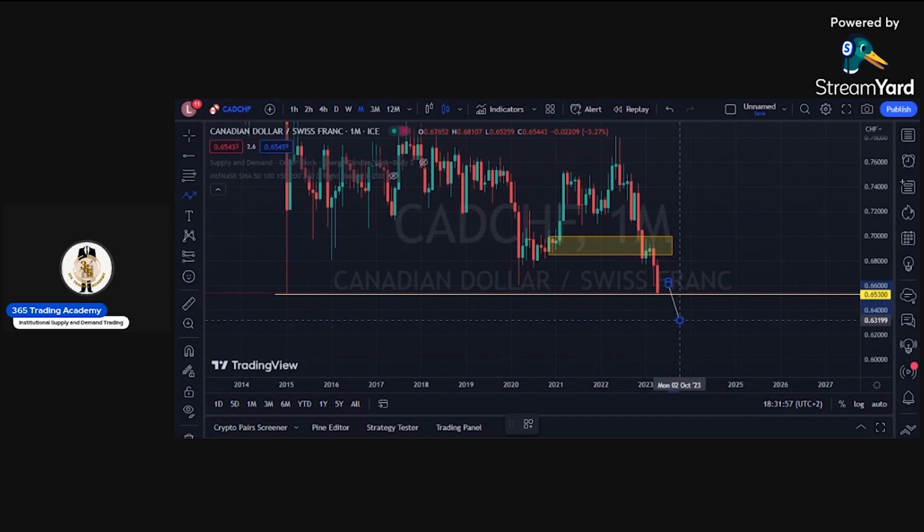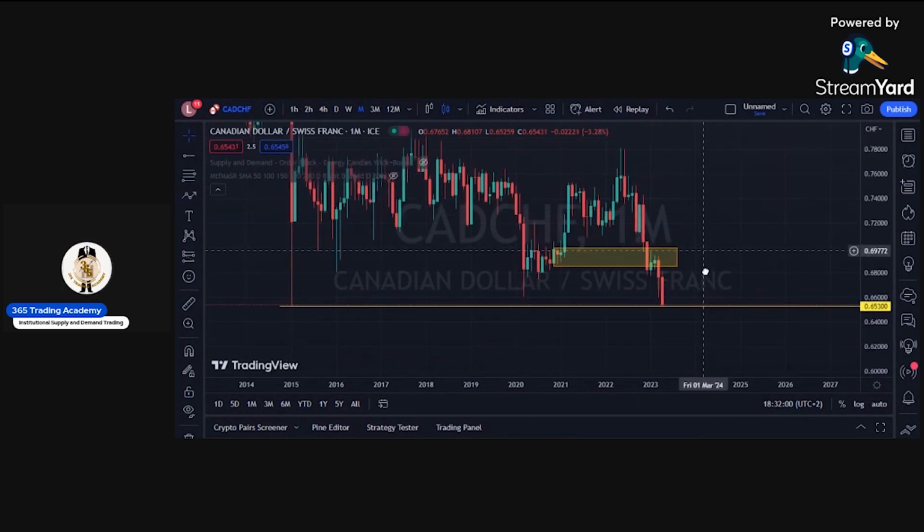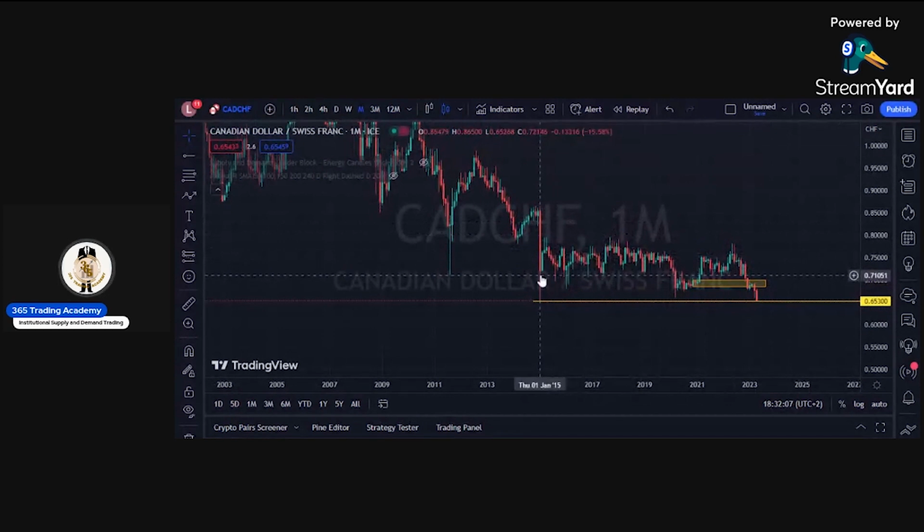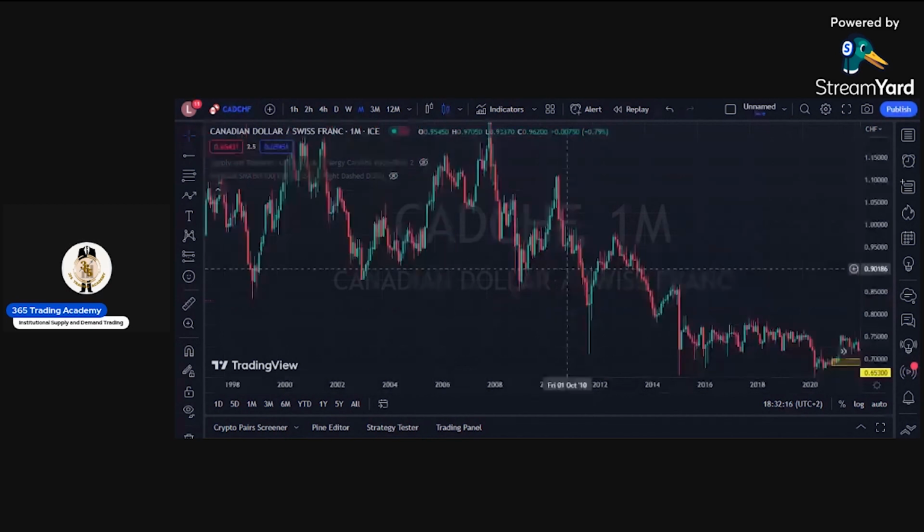But let's break this asset down from the jump, right? So number one, what we have here is an interesting asset. Right from the beginning of time, we can see these long wicks, and I've spoken so many times about pairs with the Swiss franc that have long wicks. So this asset starts, goes all the way back in time.